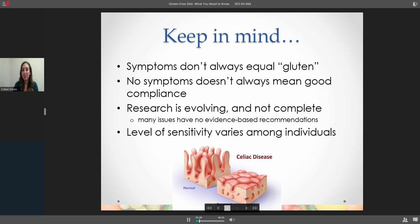So when we're talking about adherence to a gluten-free diet, remember that having symptoms doesn't always mean you've eaten gluten. There are so many different co-occurring disorders that occur in those with celiac disease, as well as a lot of reasons that people have symptoms. Likewise, having no symptoms doesn't always mean that you have good compliance.